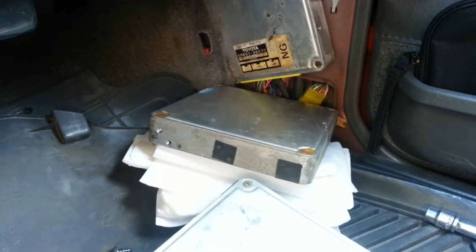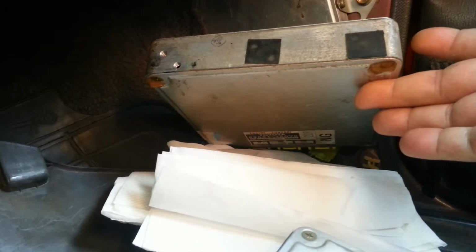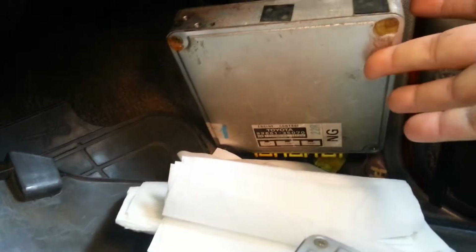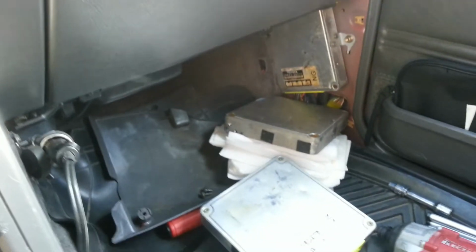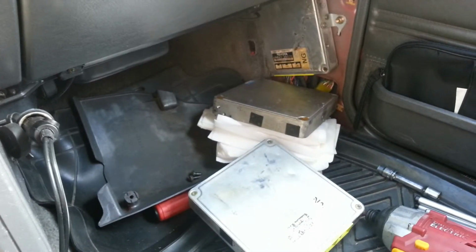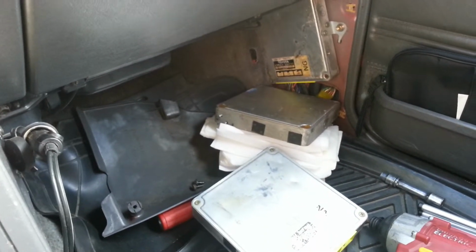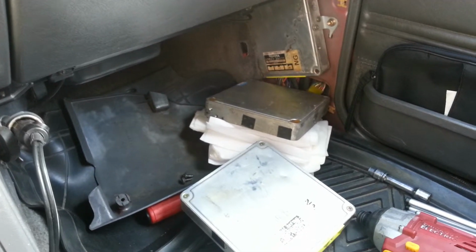the one out of that one, and it is the same part number, 89661-35070. Obviously having the same trans, since I'm using it now, I knew that it would work, so I just got it to sell, really. Well, like I said, I went to plug it in, and I haven't had any problems up to this point right here.